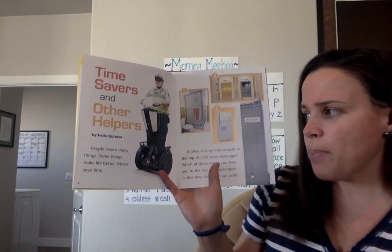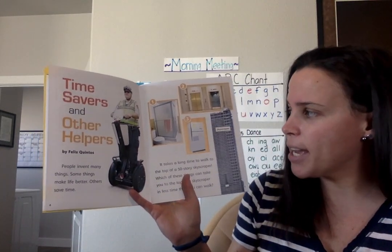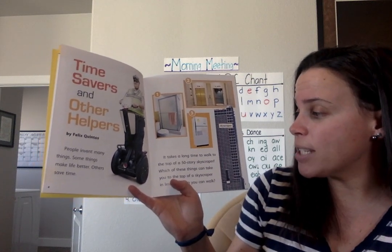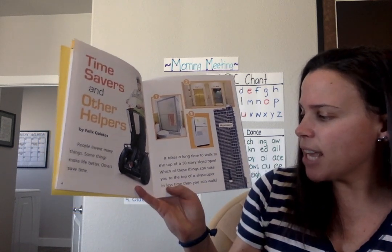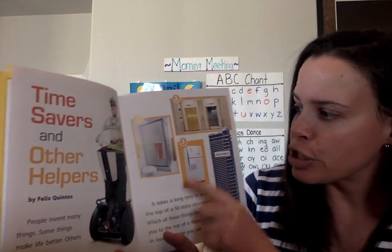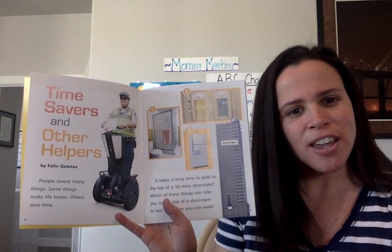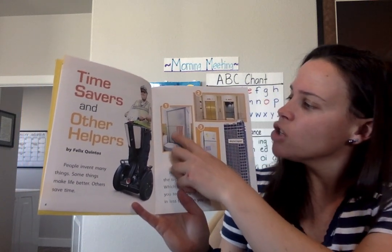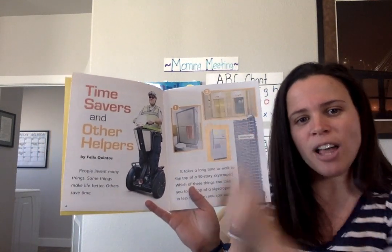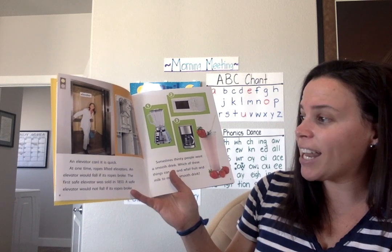So here we go. People invent many things. Some things make life better. Others save time. It takes a long time to walk to the top of a 50-story skyscraper. Which of these things can take you to the top of a skyscraper in less time than you can walk? Can a shower do that? Can a refrigerator do that? What about an elevator? One, shower, two, elevator, or three, refrigerator? Which could take you to the top of a skyscraper? If you said two, elevator, you are correct. That will take you quickly to the top of a skyscraper. An elevator can. It is quick.